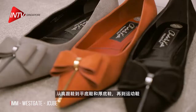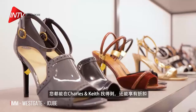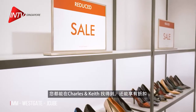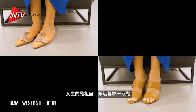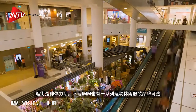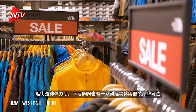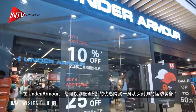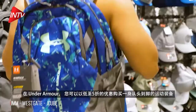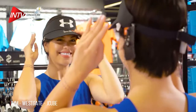From heels to flats and wedges to sneakers, Charles & Keith has the perfect fit for you at discounted prices. A lady can never have too many shoes. Shopping is a very physical activity. Luckily, there's an abundance of athleisure wear at IMM too. At Under Armour, you can kit yourself from head to toe while saving up to 50% off recommended retail prices.